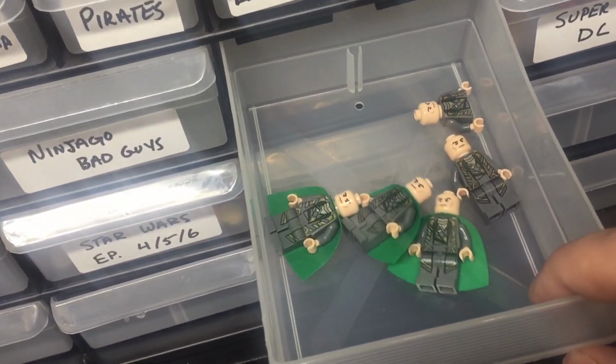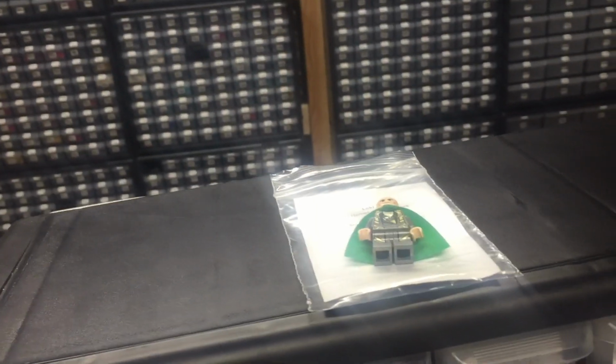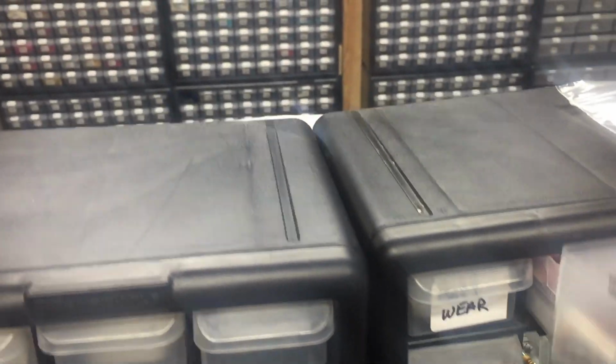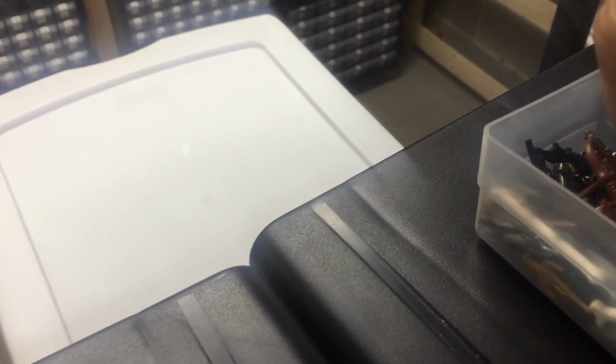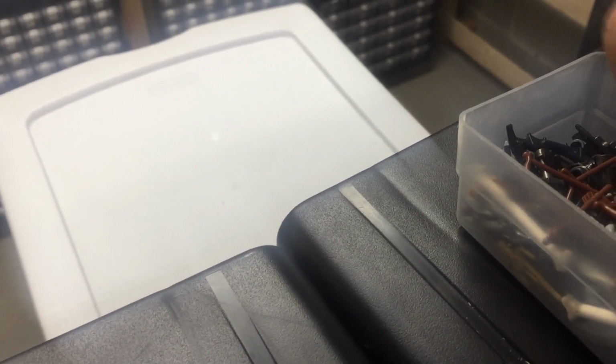But I have staffs for him. Let me see. So we will build him as much as we can. Put him in the bag. Weapons, I think. Oh, I might not have a staff for him either. I have it on order.